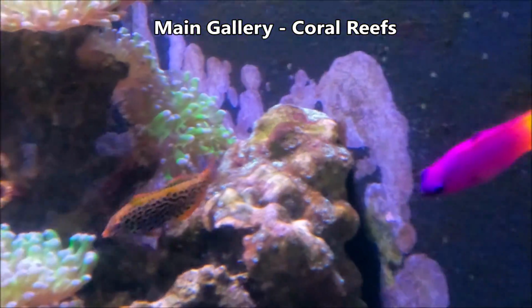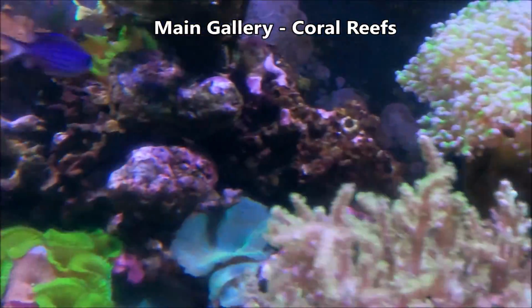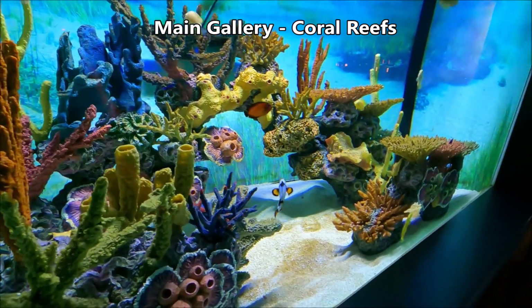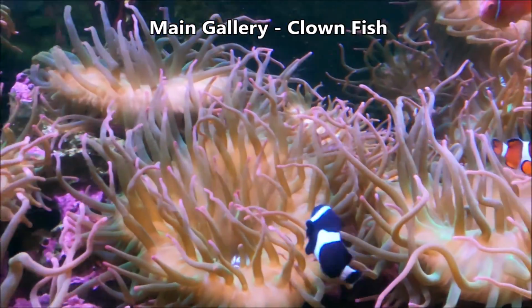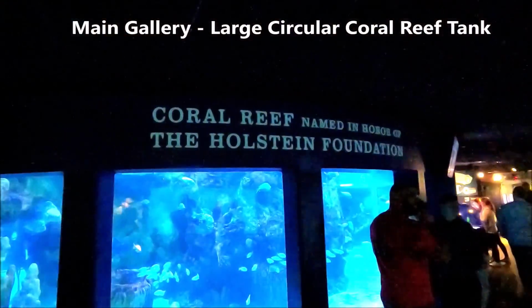Here's some more fish that are native to a coral reef. Here's some coral reef fish. Here's the sea anemone and clownfish. They have a large circular coral reef exhibit.